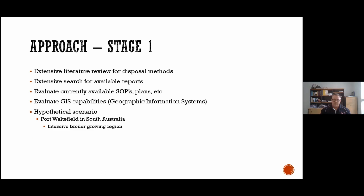Okay, so stage one of the project was to do an extensive literature review of disposal methods. Now, there's a lot of information out there in Europe and the US. Obviously, with avian influenza running rampant internationally, there is a lot of work going on disposal of livestock biomass, and also for red meat, so foot and mouth outbreaks, swine fever, for example. There's been a lot of development on disposal methods. So there's a lot of information out there, not necessarily suitable to Australian conditions, but it certainly gave us some good insights on how to dispose of large volumes.